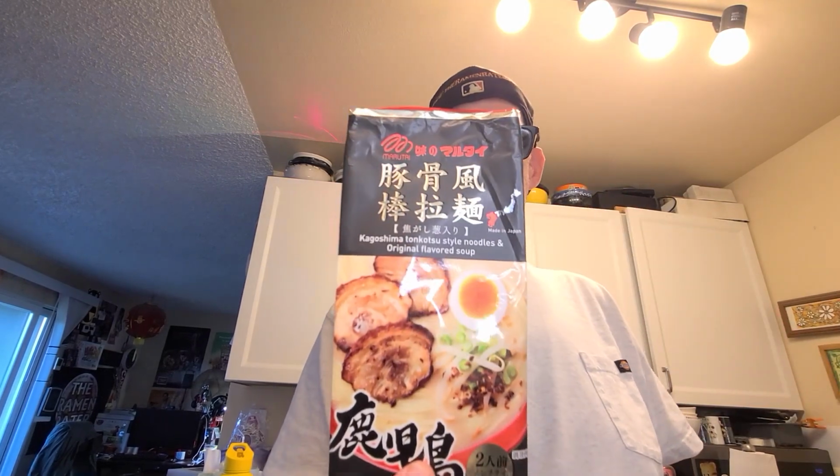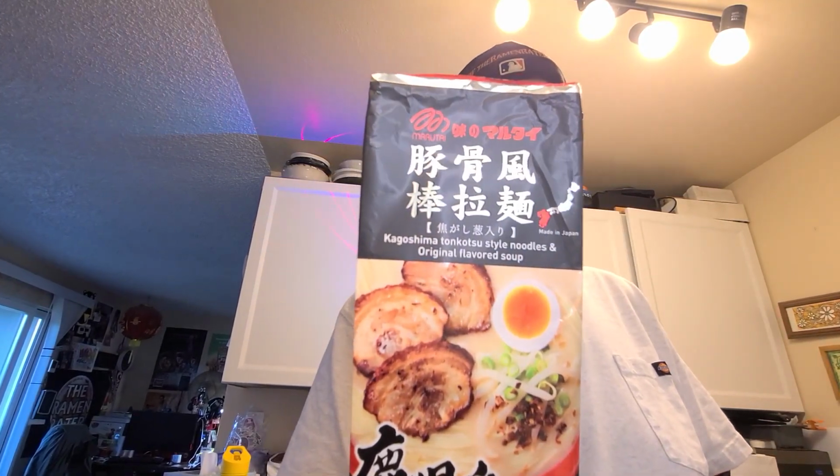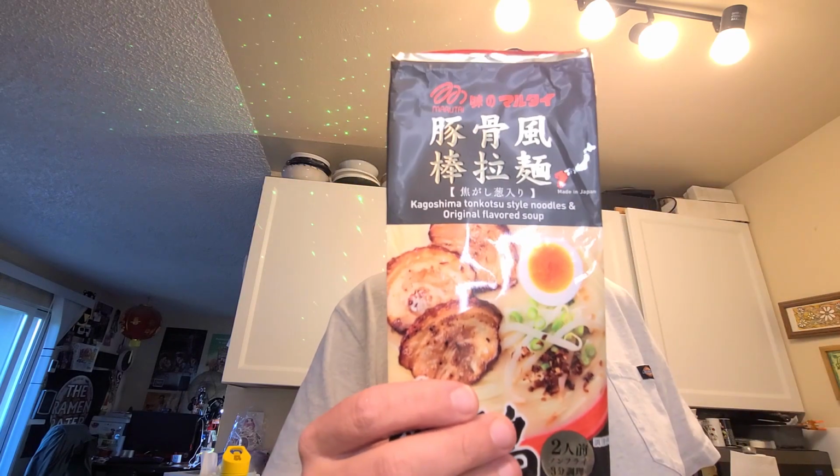The next one is from Marutai, and this is the last Marutai variety I have. This is their Kagoshima Tonkatsu Ramen from Japan. And my daughter's stoked because she'll get to have the second serving for dinner tonight.